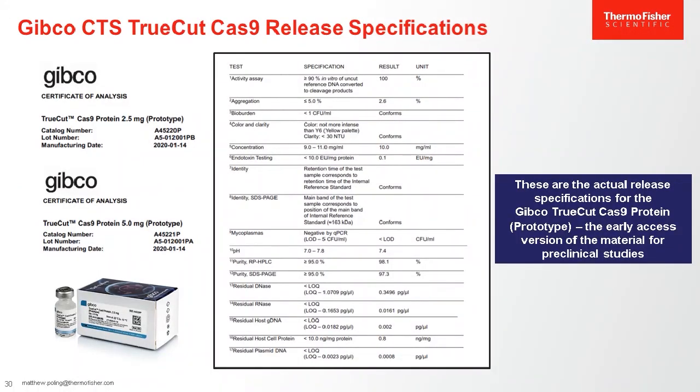For the CTS Cas9 protein, I just wanted to give a quick preview of our release criteria for that. We have an incredibly extensive C of A for this. We're doing full bioburden testing, full testing for residual DNases, host protein, plasmid DNA, full identity characterization by SDS-PAGE, and endotoxin testing of less than 0.1 EUs per mg.